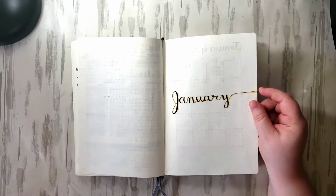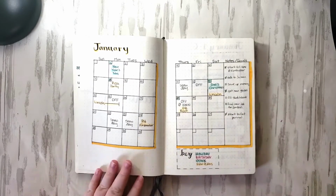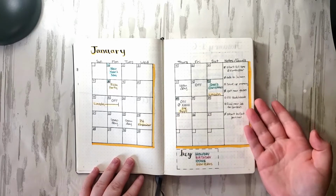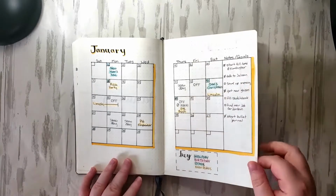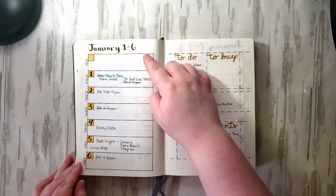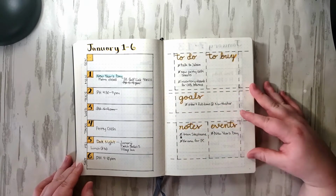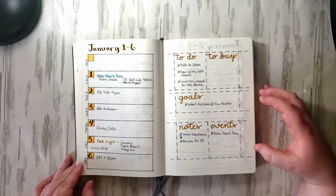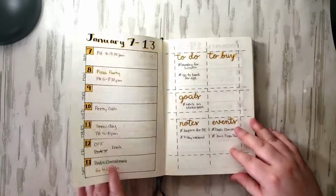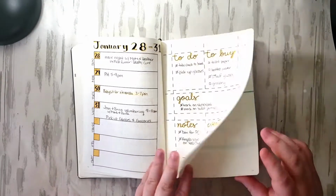And then January. So you can see, very simple, you know. I had a general color scheme, but then I just didn't listen to it when I was color coding the stuff on my calendars. But you know. And then I have this weekly setup where I have the days of the week right here, and then I have this page over here. And I don't know why I thought the dotted line thing was cool, but I did. And as you can see, I used it every week for the first few months actually.